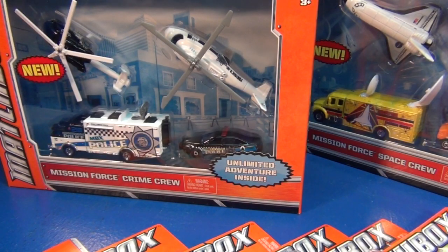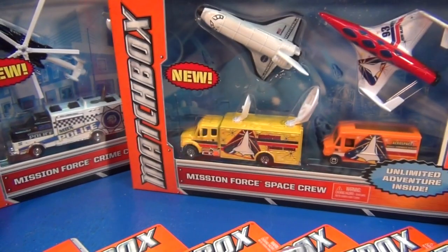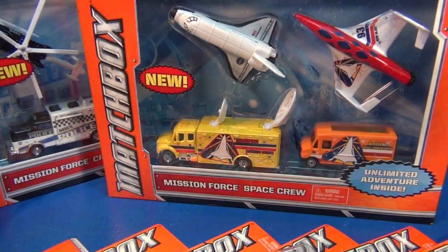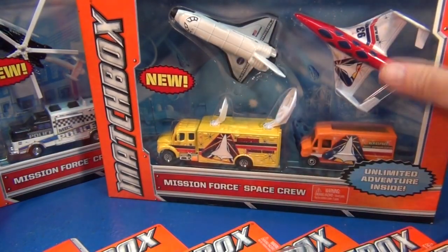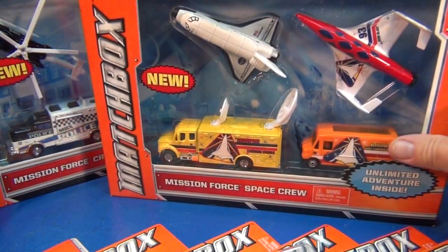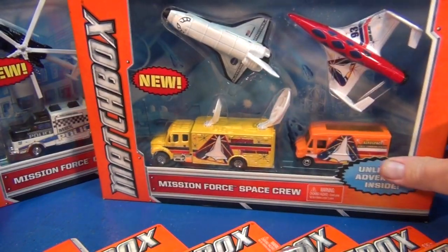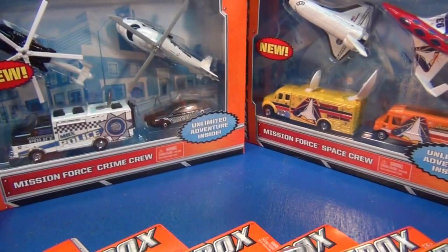I was really surprised to find this Mission Force Crime Crew 4-pack. I thought they were gone because Walmart and Target had them and they clearanced them out. I was lucky to get this one for $5 at Walmart. Like that space shuttle, pretty cool piece. Some of you don't mind spending $10 to get that. I was very happy to get an extra one at $5.